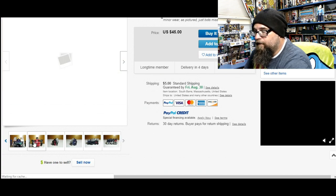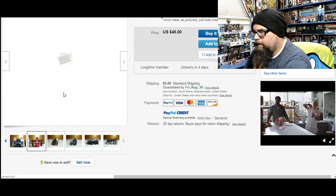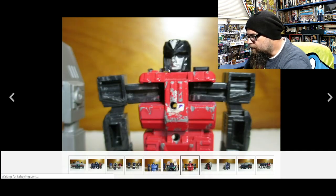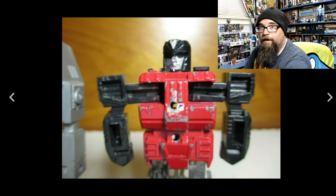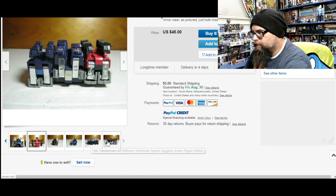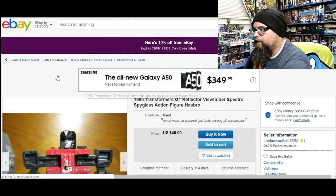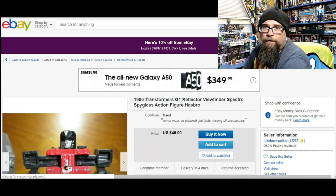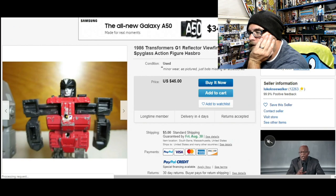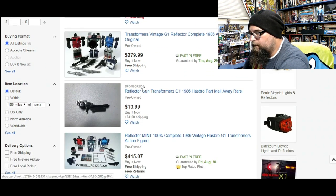You know, to be honest, in this condition, what happened to this dude? Holy heck. Oh, that's just a shadow. I thought half his face was gone. But normal wear and tear, probably from a kid at the time. But, like I was saying, if I was to find this at a flea market for maybe $30, I wouldn't have any problem with paying that. $45. That seems to be the best deal that there is.